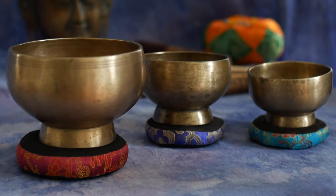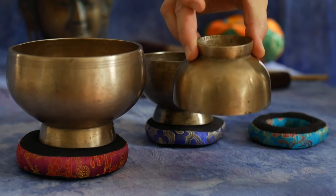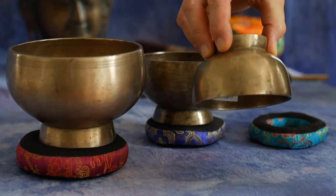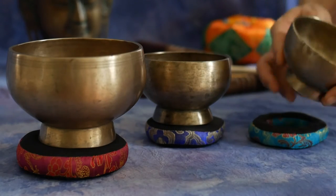Up for your consideration is a rare pedestal bowl set. Pedestals, of course, can be handheld over the person whose aura is being cleansed. And you can move the bowl around and play it at the same time to facilitate the healing.